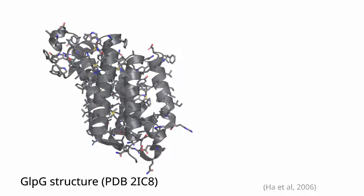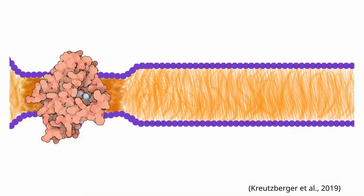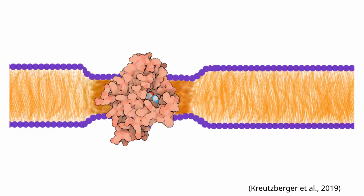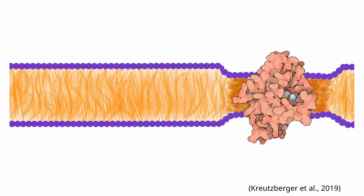Crystal structures show that GlpG has a thinner hydrophobic core than other membrane proteins, so the hypothesis was that GlpG structure distorts the lipid bilayer to promote faster diffusion. Integral membrane protein diffusion is generally slower in thicker membranes and faster in thinner membranes, but GlpG demonstrated the opposite effect relative to control proteins.